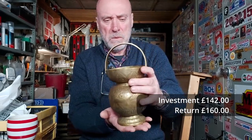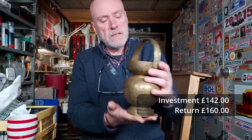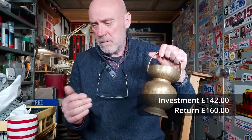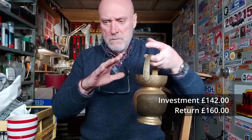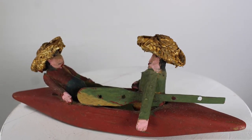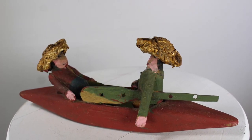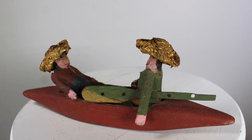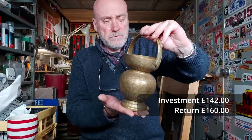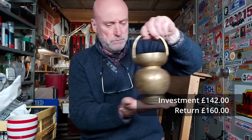So that was a good piece, and I bought quite a few bits off this particular dealer over the years. I don't know if you remember, but I bought a bit of rustic Canadian artwork. It's 2 people in a canoe by an artist called Bluto. I got that off them, and they sell at a very good price, I must say. So there we go, Indian holy water brass carrier.